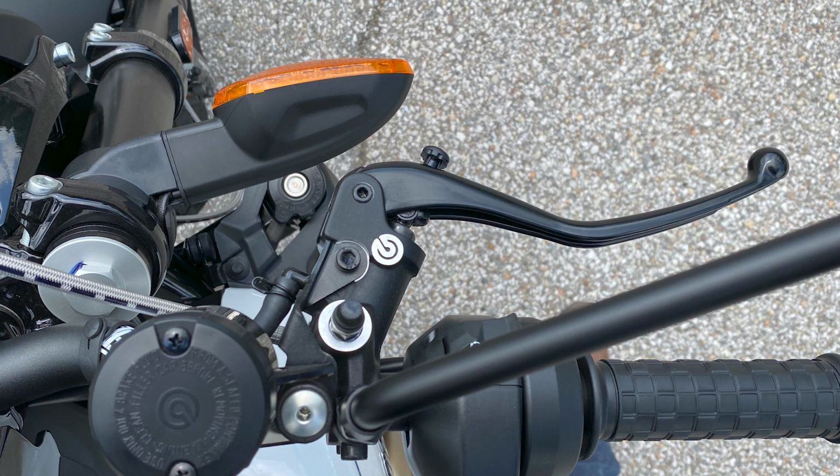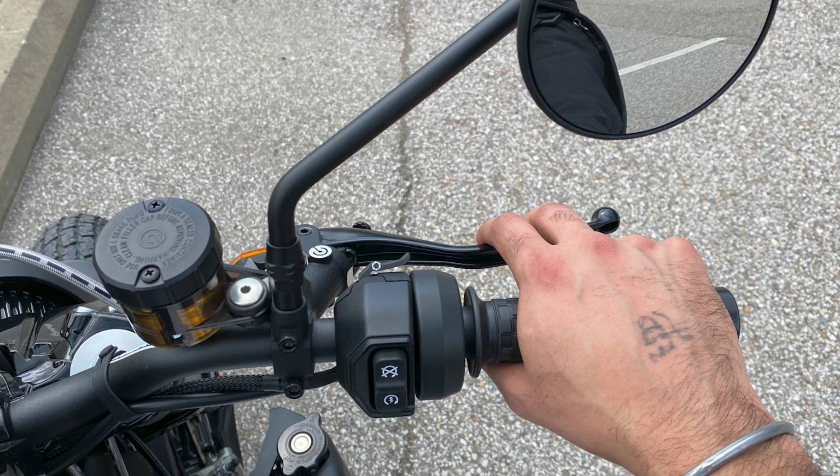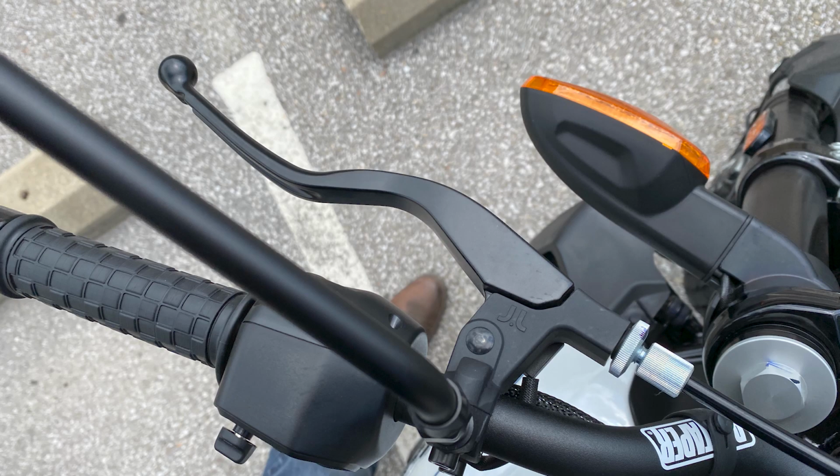It also has Brembo brakes and a Brembo master cylinder, which comes with Brembo's adjustable brake lever. So I had no problem making them fit for my hands, and adjustable levers are such an overlooked safety. Everybody should have a good adjustable lever that fits your fingers properly to give you that maximum braking strength. The clutch lever on the other side on this bike was not adjustable, but I personally found it to be in a perfect spot.